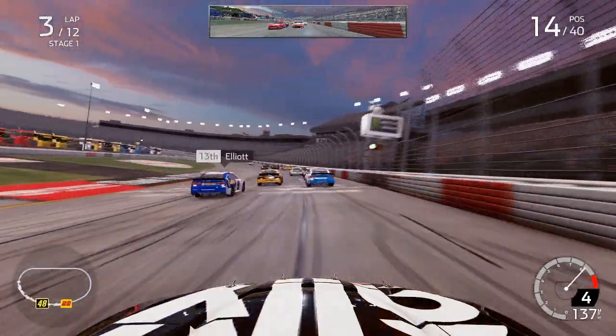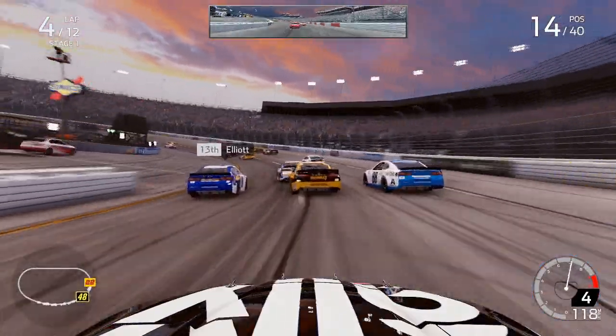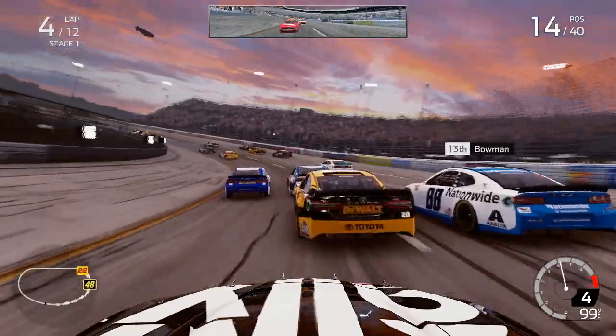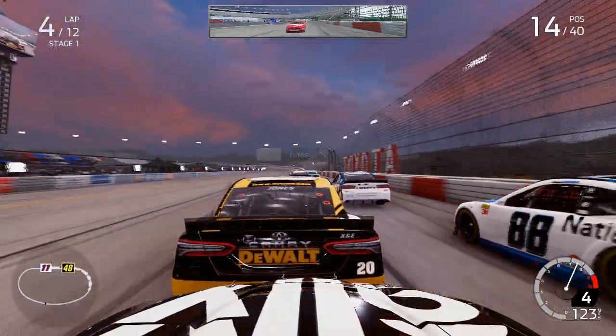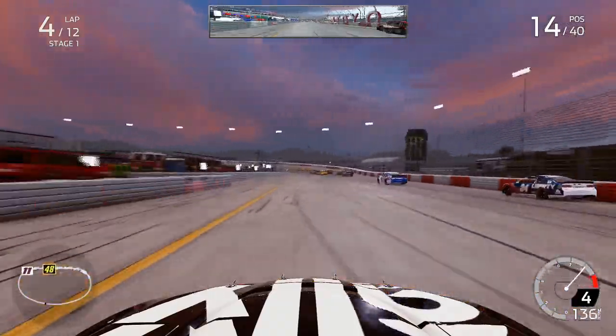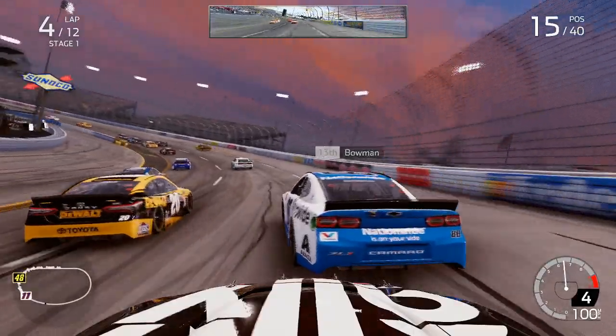So we're just chasing him down, and we've already gained 11 positions here on the first stage of this race. Alex Bowman and Eric Jones are in front of us now. Chase Elliott seemed to breeze past them. Is it our turn to breeze past? You can see all the Hendrick cars in one shot here as, whoa, Eric Jones gets loose.